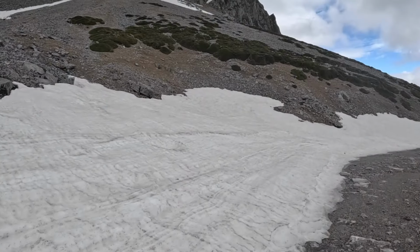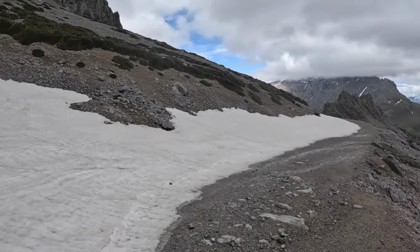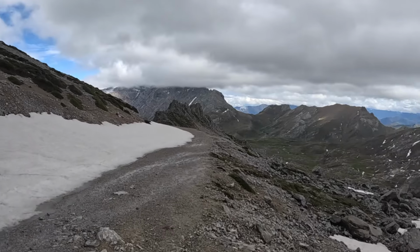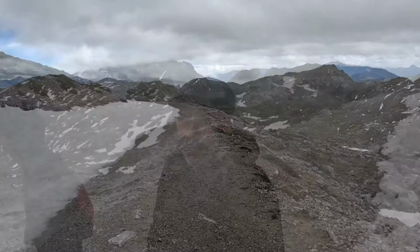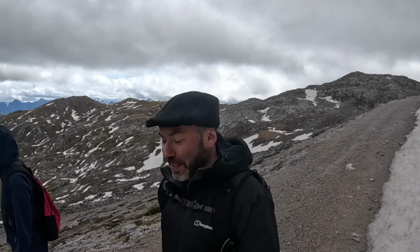These snowdrifts at the end are probably 3 or 4 feet deep, but most of it's melted away. This kind of reminds me of the central or southern Lakes in the way that the landscape is. I'll put links into those folders so you can have a look at them. If you're new to the channel, I mainly do walking in England, but just thought I'd come here for a change.